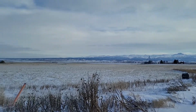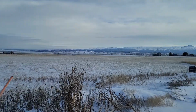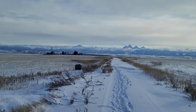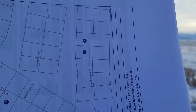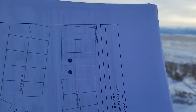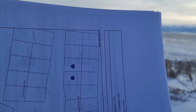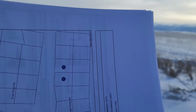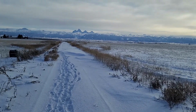I am standing roughly on the southwest corner of Block 12, and to give you some perspective on our location, I'll show you this kind of map I've printed. Number 1 is Block 12, number 2 is Block 11. You can kind of see the road that runs down the middle, and then there's a couple of more lots in front of these before we get to some more open space to help preserve that view of the Tetons, which is one of the important things about this project.